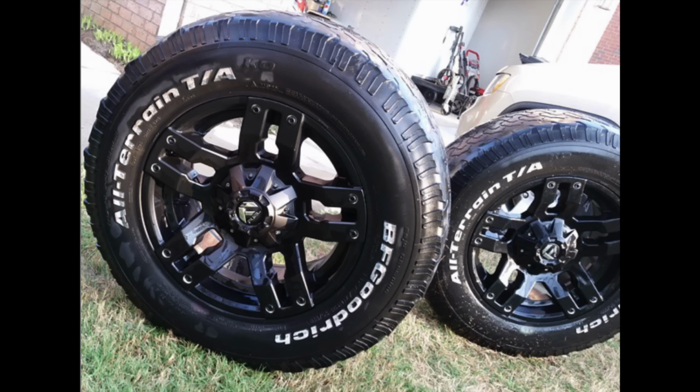Next, I found this set of Fuel wheels on Craigslist. I was on Craigslist every night at the time. These wheels were on a post of a guy trying to sell his truck, and I just happened to ask him, hey man, would you like to sell your wheels? And he said, no, I'm trying to sell the truck. And I told him, if you change your mind, just let me know. About a month later, I actually picked them up for $400.